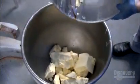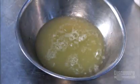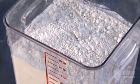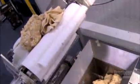For a batch of about 5 dozen cakes, this bakery combines 23 kilograms of butter with 4.5 kilos of sugar. Next, 16 egg whites, then 11 kilograms of flour. After mixing just long enough to incorporate the flour smoothly, the dough is transferred via conveyor belt to a vat.